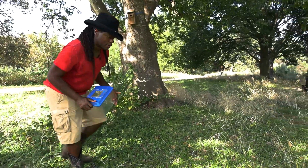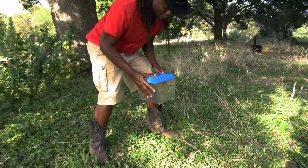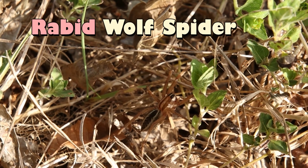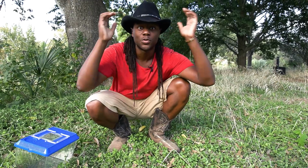I see a wolf spider. She's right down in here. Looks like a female. Yep, there she is. She's right down here. This is called a rabid wolf spider. They call them rabid probably because they're very ferocious when they attack.